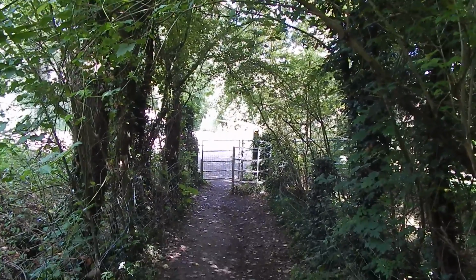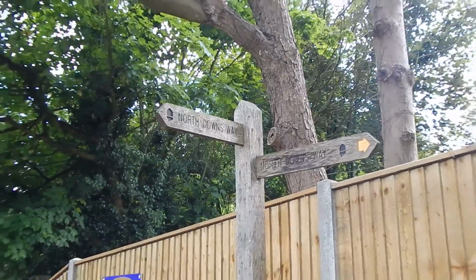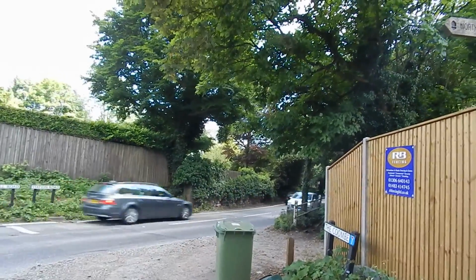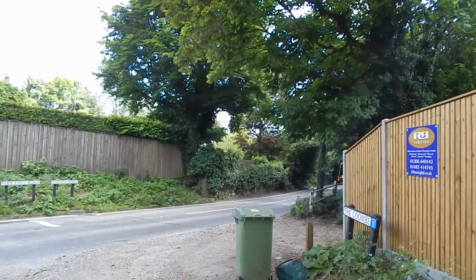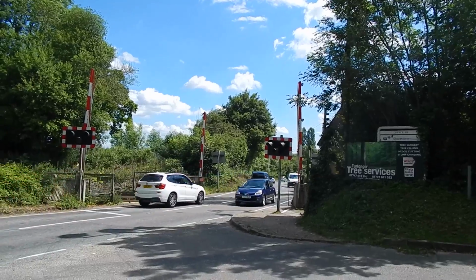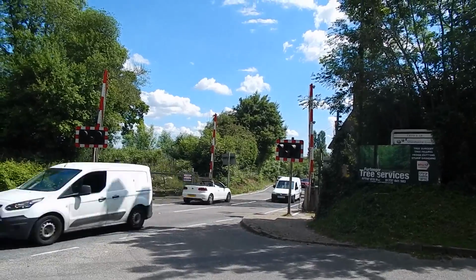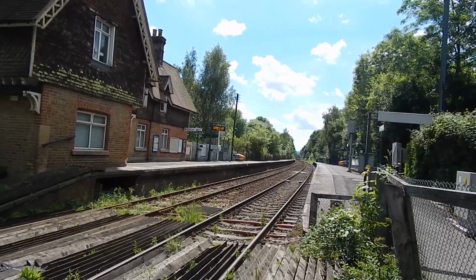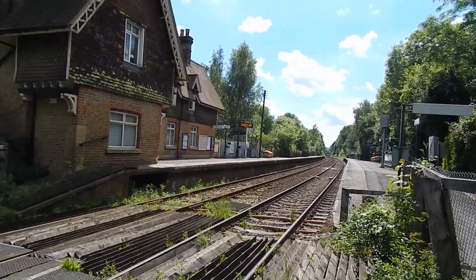We head through this metal kissing gate. At this main road we leave North Downs Way because we turn right there to Betchworth railway station. Now at the level crossing of Betchworth station. And there is Betchworth railway station on the North Downs line.